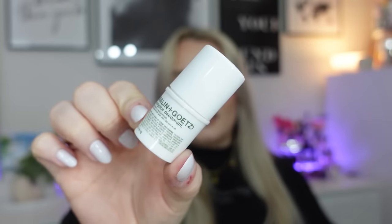Okay, onto body and other miscellaneous bits. The first thing is this teeny little deodorant from Melon and Goats. This is one of my favourite deodorants. It is a natural deodorant, and this is the one I've used since I discovered this in the Selfridges Advent calendar 3 years ago now.